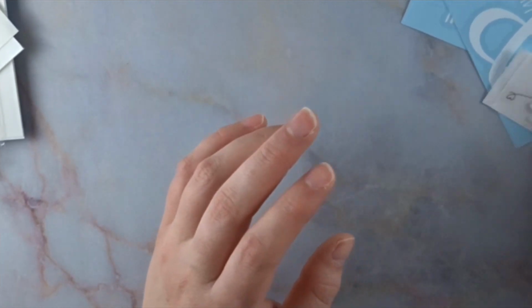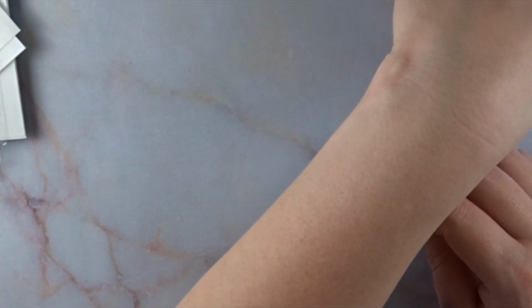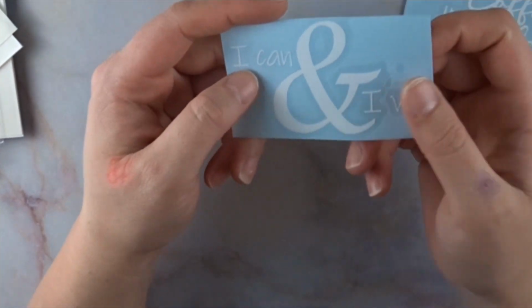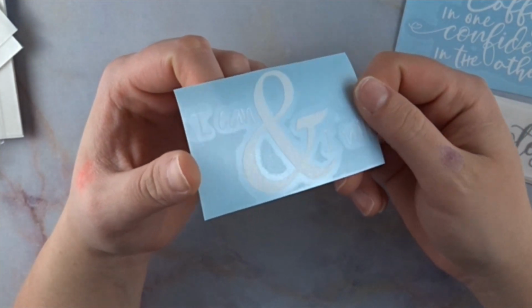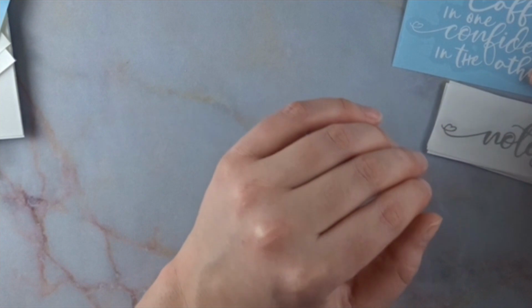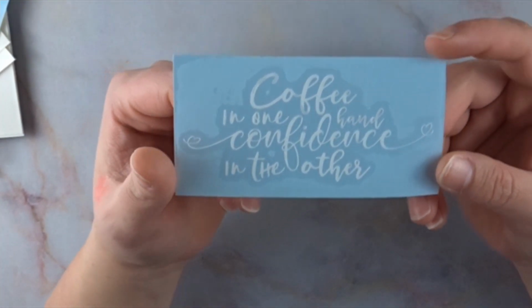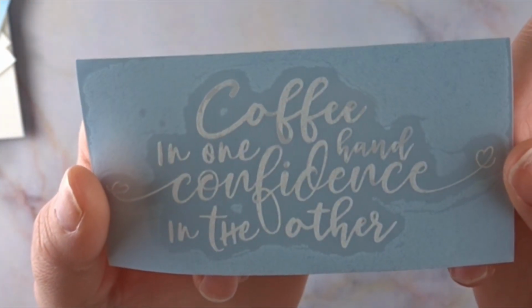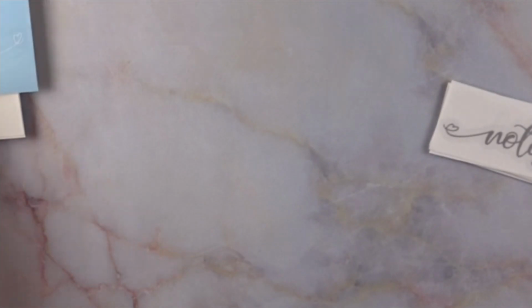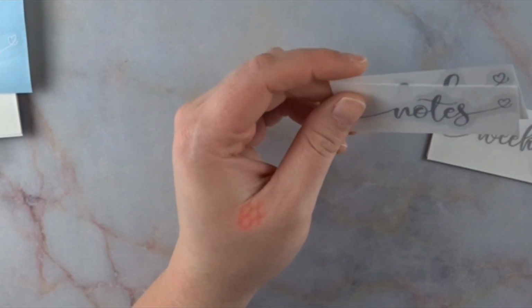And then next, let's do this one. It says, I can and I will. This was in white. This is a vinyl, so I'll be sticking it onto a journaling card or vellum or something. This says, coffee in one hand, confidence in another. I like that. And it's also in the white. It's really cool. So true. I think I had a coffee one, so I was like, oh, that's perfect.